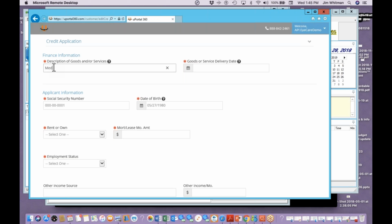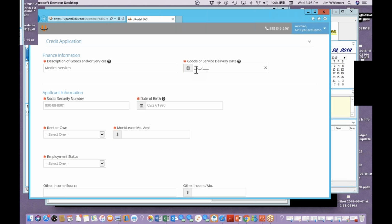For HIPAA purposes, it's always the same entry. It's medical services. You can choose a date forward. For instance, today's the consultation date. We know what the procedure cost is going to be, and we are able to put that date in here, so we can move that forward to December 4th.